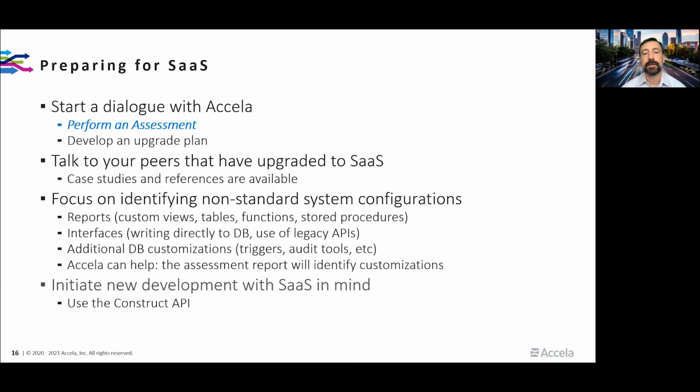Finally, initiate development with SaaS in mind. So as you're going about new development for your system, be it new reports, new interfaces, scripting, etc., make sure that you're undertaking those projects with compatibility for SaaS in mind. And again, if you have questions about something, if it's going to be supported in SaaS, reach out to us and we'll be happy to answer those questions.